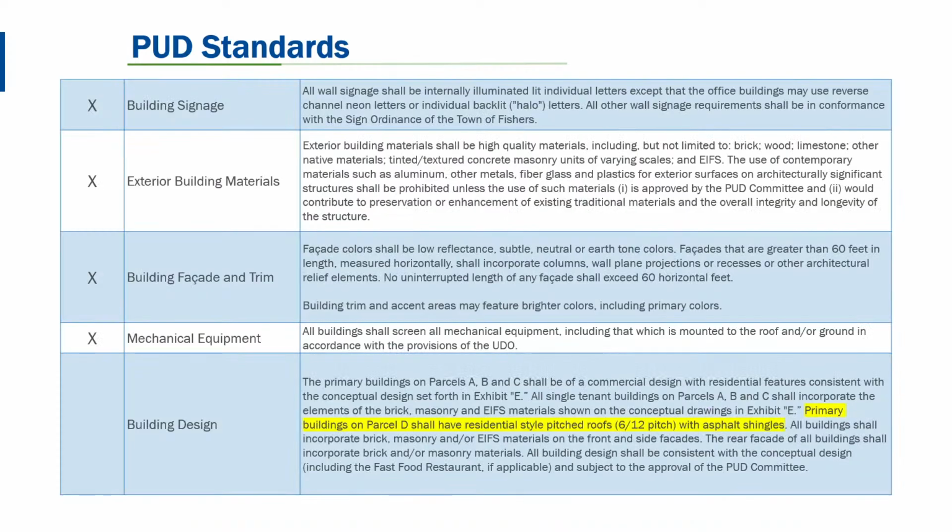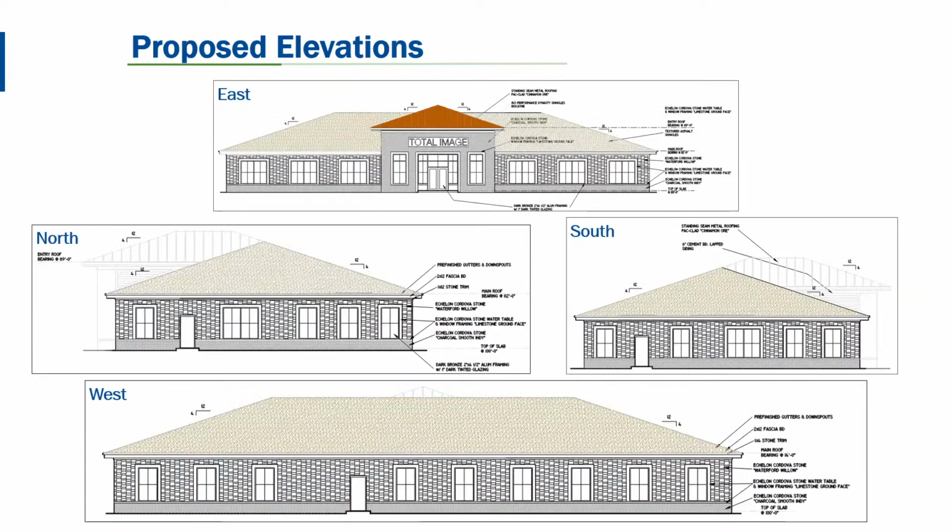The PUD's architectural development standards are included in the staff report for this item and are shown here. Standards not being met are highlighted in yellow. The PUD requires that buildings on Parcel D, where this project is located, have residential style 6:12 pitched roofs. However, the roof of this project has a pitch of 4:12. Staff believes that the architecture is adequate for approval, though.